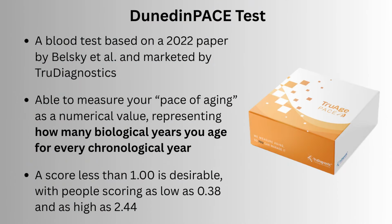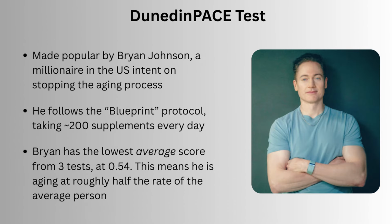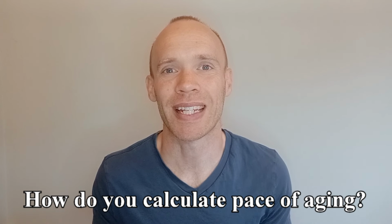The DunedinPACE test is the current gold standard for measuring how fast your body is aging at the time you take the test. It's been made popular by Brian Johnson, who has a world record low of 0.54 from his last 3 tests. What that means is he's aging at almost half the rate of the average person, and he's determined to get even lower. So how did they go about calculating the rate of aging?